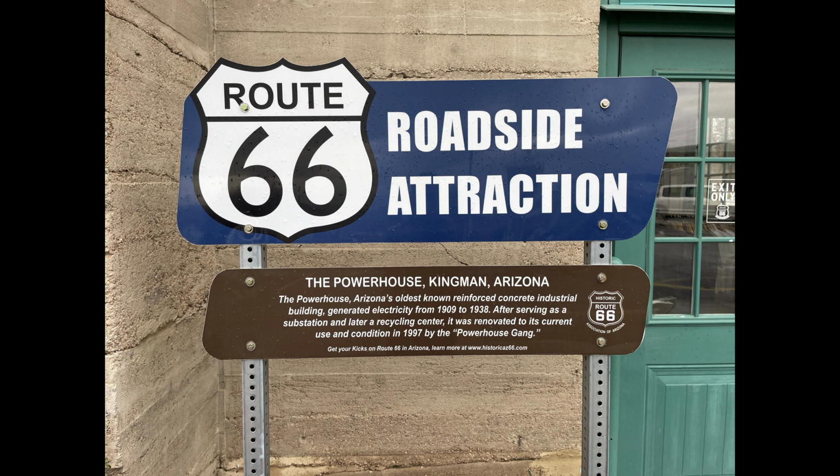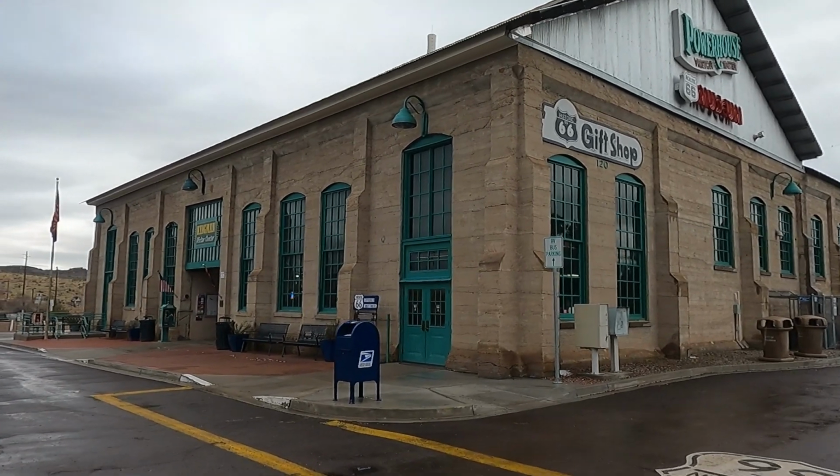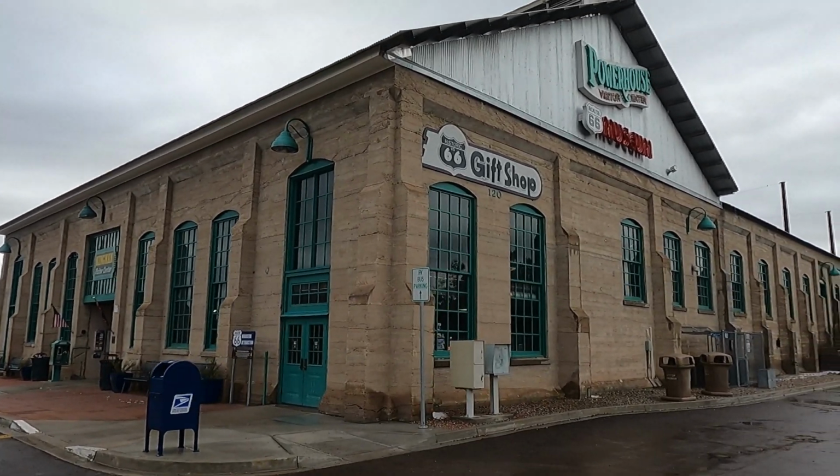The Visitor Center is located inside this historic powerhouse that provided electricity to northwest Arizona from 1909 to 1938, after which the Hoover Dam took over.